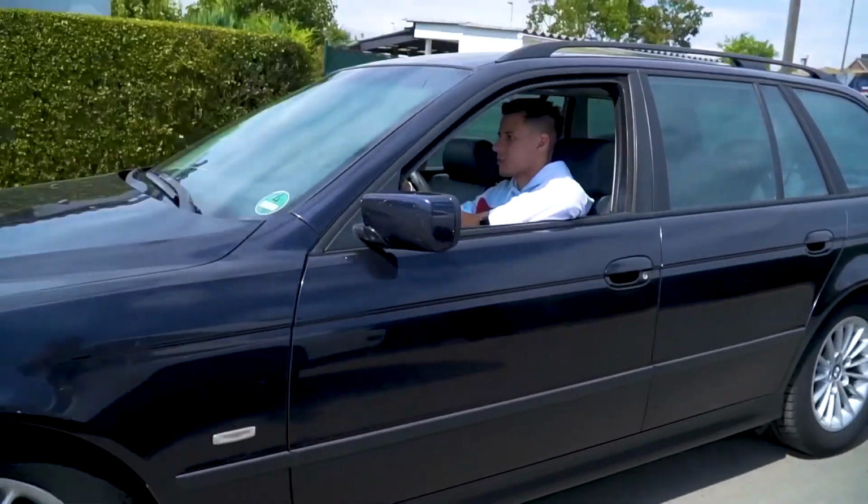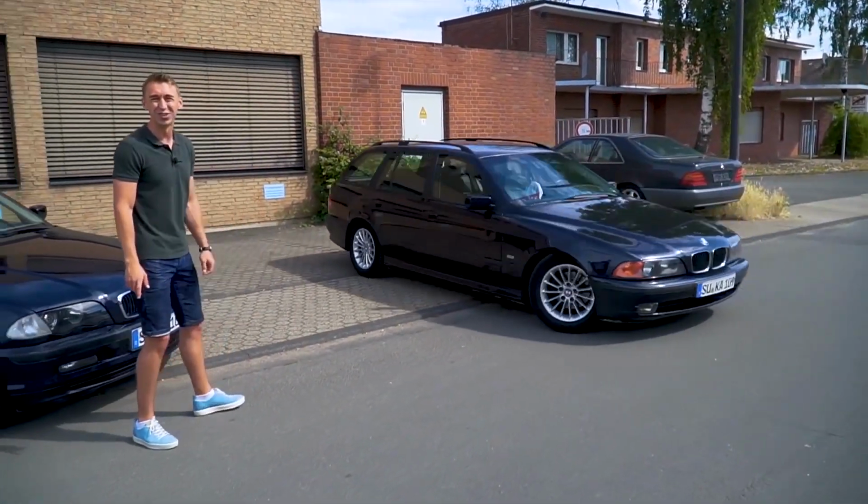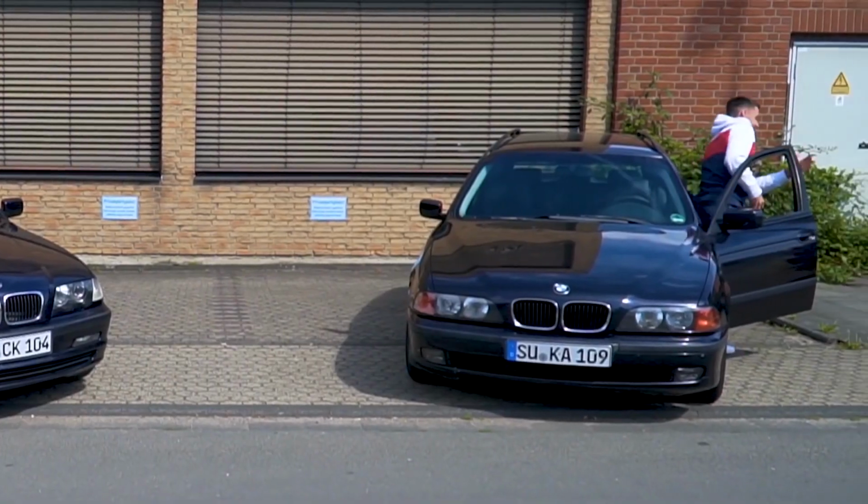I can already tell that Dima has bought himself an old man's junk heap. A station wagon with typical European exterior design. It's an E39, which used to be my dream car.